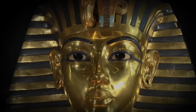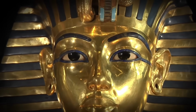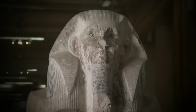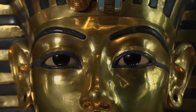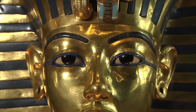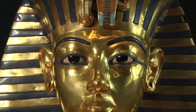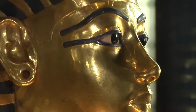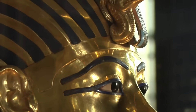However, new discoveries and insights into the tomb and the life of King Tut continue to emerge, including findings that challenge what we thought we knew about the ancient pharaoh. King Tut's tomb is undoubtedly one of the most famous and well-preserved tombs ever discovered. Though King Tut was not a particularly prominent pharaoh in terms of his reign, his tomb's discovery would prove to be invaluable in understanding ancient Egyptian culture.